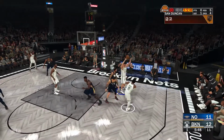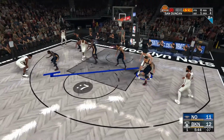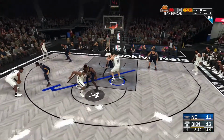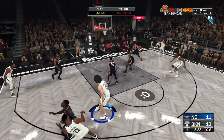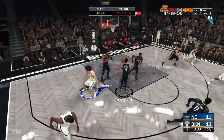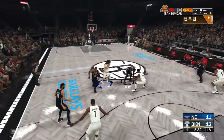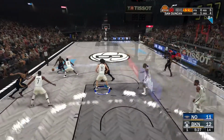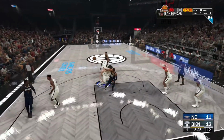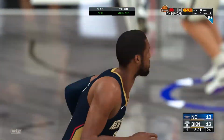Irving passes to Junior. LeVert with it. Shot clock at 6. There's the 3. Favors with the rebound. Favors got 4 rebounds in this game. Outside Holiday. To the inside. And Favors gets it to go in on the assist by Holiday.